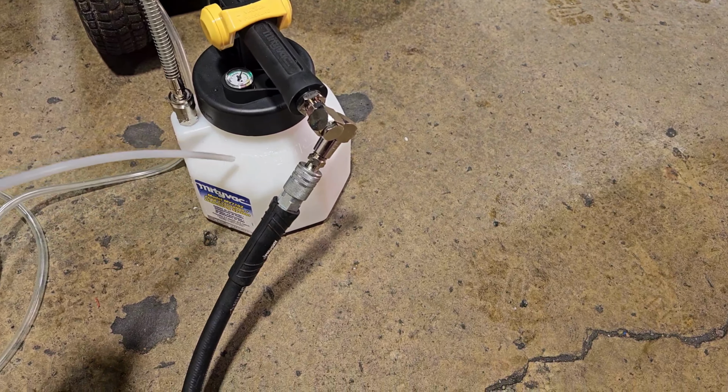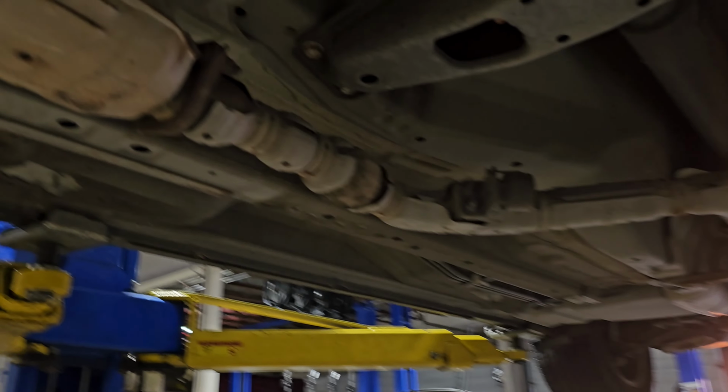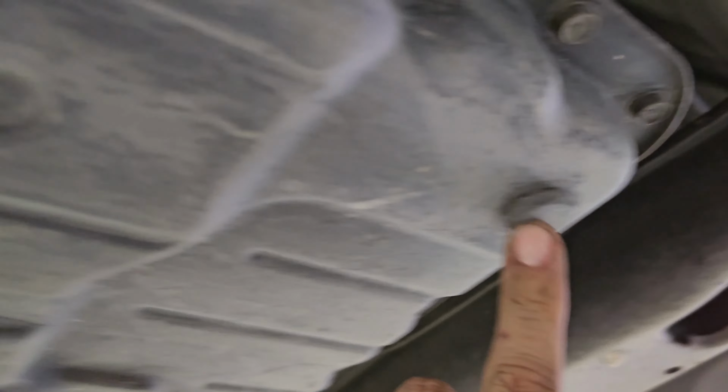Look at that sunset. But yeah, I'm hoping that little straw, it should be small enough to fit in there. So this is your drain, and then this is your refill. So let's see how much comes out.